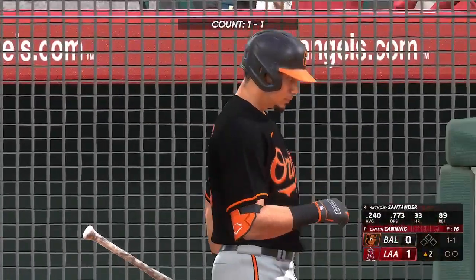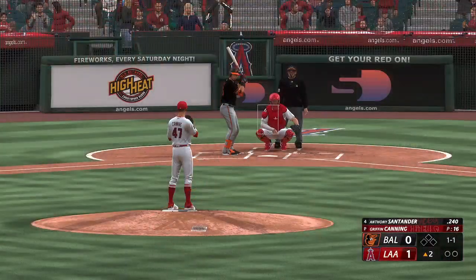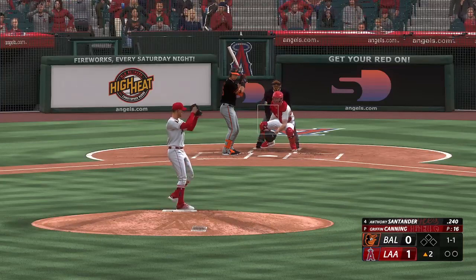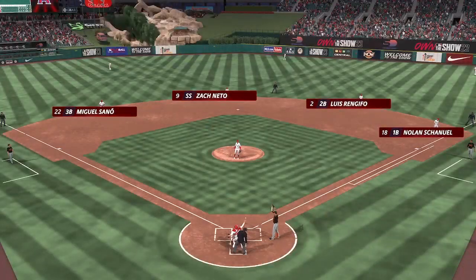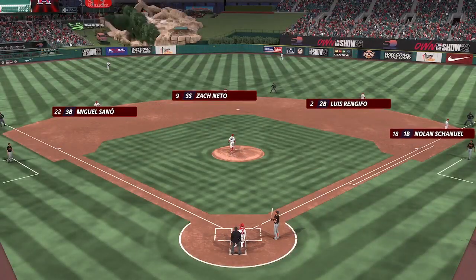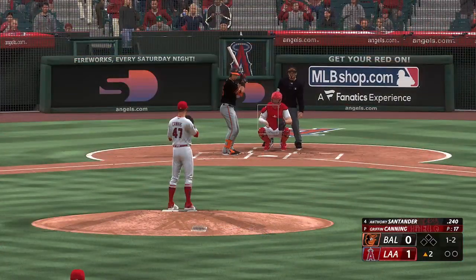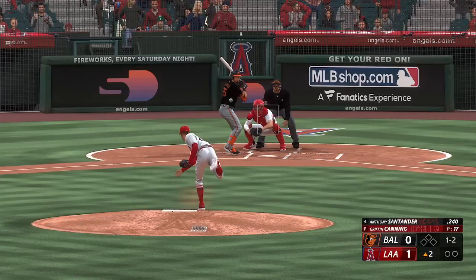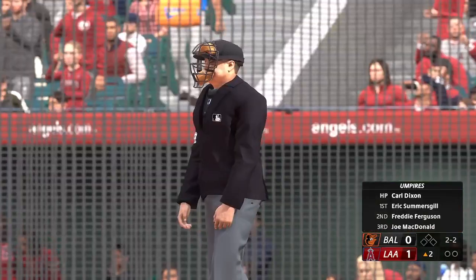Back here at the ballpark, second inning set to go. Now it's the DH, Anthony Santander. The pitch, and that is in for a strike. And a count 1-2. And that one is inside. Carl Dixon working the plate in this one.